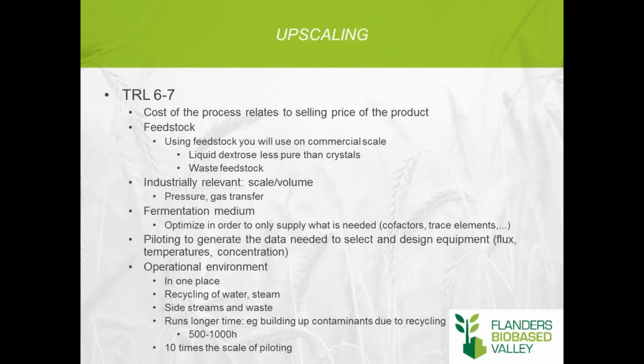The fermentation medium, so most of the time it's TRL 4 and 5. This is less important, but from 6 onwards, you want to have a fermentation medium which only contains what you actually need within the fermentation. So cofactors, trace elements, vitamins. These are rather expensive ingredients, and you want to limit their use. So that's at this stage also important. And also, you will need piloting to generate the data that you need at this stage. It means that you define at this stage, this will be my commercial process that I want to run, and you will have to do piloting to get the data that you need. It's about fluxes within your system and pumping. It's about temperatures, and it's about concentration of the product.